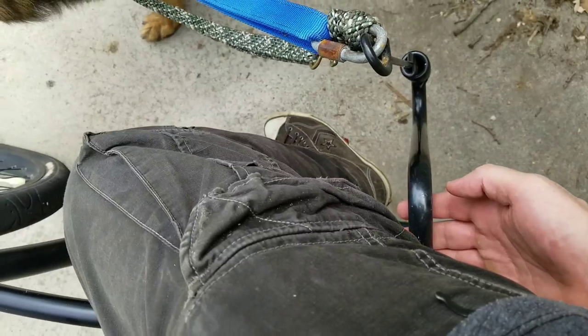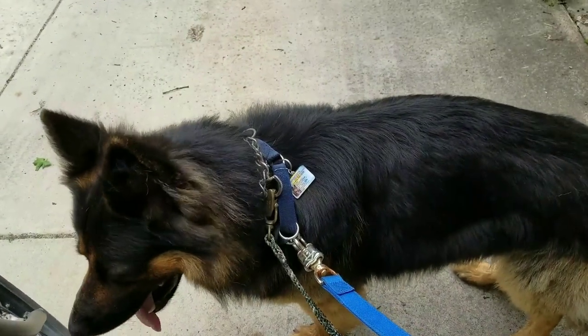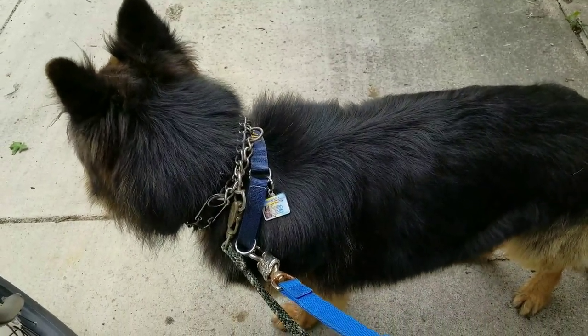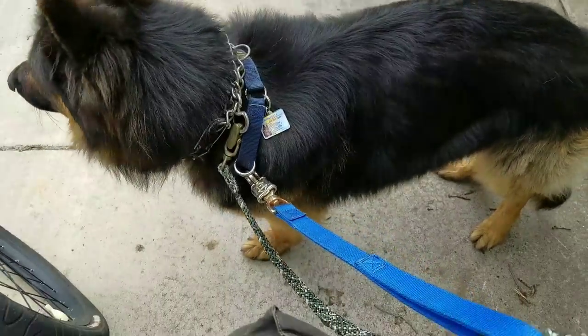I use the Springer dog exerciser. I don't like to use a dog harness when I do this because on a powerful dog like this with a harness, you know, with his high prey drive, if he saw a squirrel and ran off to the side, he could just rip the bike over.